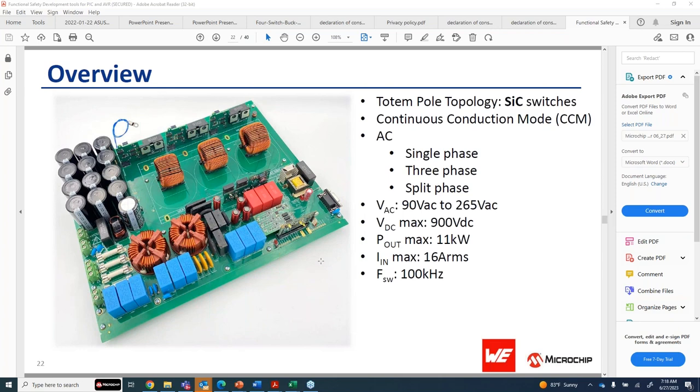So in this totem pole topology, there are silicon carbide switches. What we're doing here is implementing continuous conduction mode control for this. And so this can be operated in single phase, in three phase, or in split phase modes. Typically the input AC voltage can be from 90 volts to 260 volts. You can operate this in low voltage mode, and the max output voltage can be set to about 900 volts. The maximum output power for this demonstration application is 11 kilowatts, and the max input current is about 16 amps.